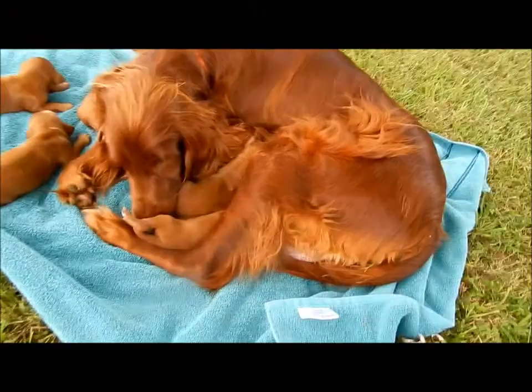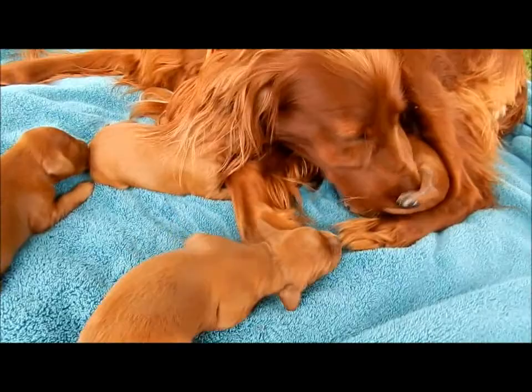Now the Irish Setter puppies are 8 days old. They have four boys and two girls.